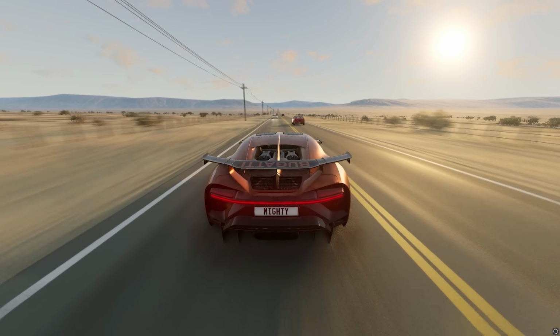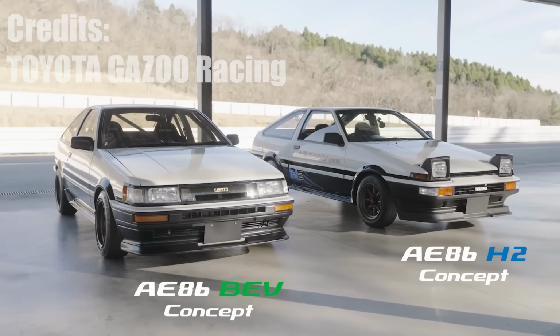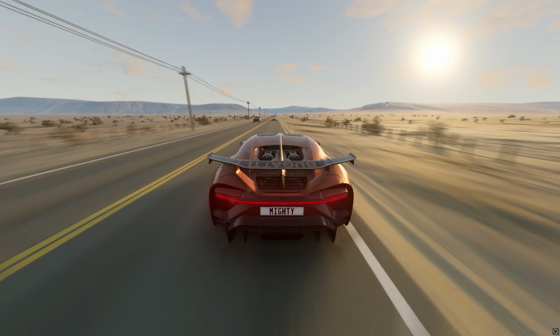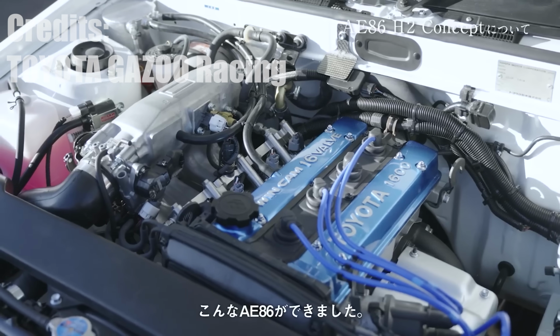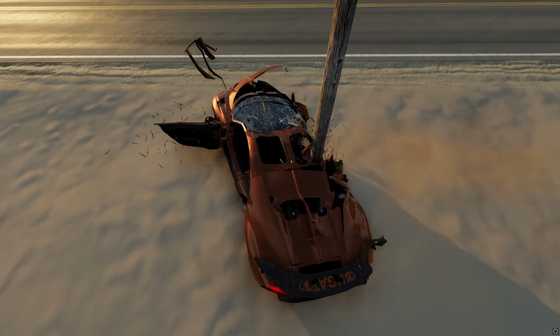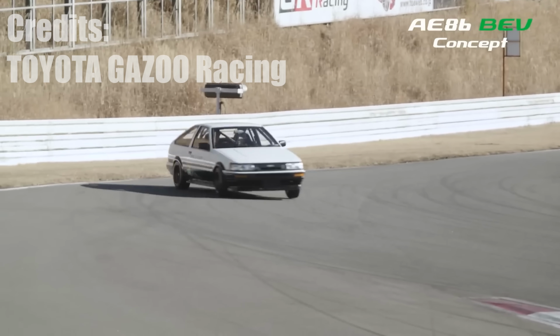A few weeks ago, Toyota presented two concept cars that are on paper very similar to each other. Both of them are electric, both of them look like the famous Toyota AE86 from Initial D. The big difference is how their electrical systems work. One of them, called the H2, uses hydrogen fuel cells to power the electric motors. The other one, called the BEV, uses a battery from a Prius. The reason behind the project was the motto, carbon neutrality to protect beloved cars.